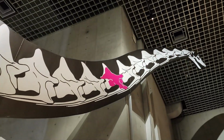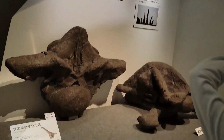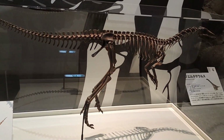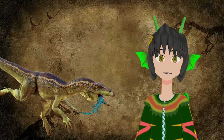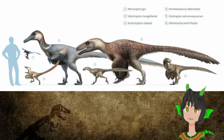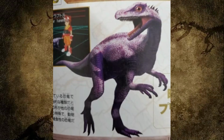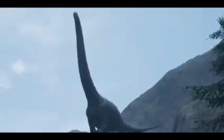Across the Scelidosaurus, you can see a cutout with some bones of the dinosaur Puertasaurus, alongside a replica skeleton of yet another primitive dinosaur, Eoraptor. Unlike what the name Eoraptor implies, this small carnivore is not the ancestor of the dromaeosaurs, or the so-called raptors. Clever girl. This is the ancestor of the long-necked dinosaurs such as Puertasaurus.